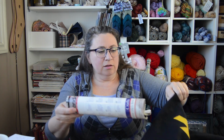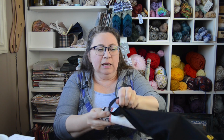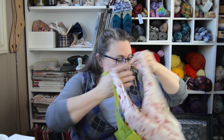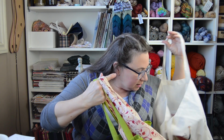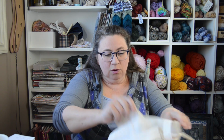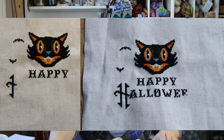All right, so moving on to the next chart. The next thing I worked on was Happy Halloween. It is a PDF download from the WitchyStitcher. I downloaded it off of Etsy. I know the WitchyStitcher is in the process of moving her shop off of Etsy and onto her own website. Not sure how far along she's gotten in that. So this is where I was at. That will be coming up for you, and where I am now.